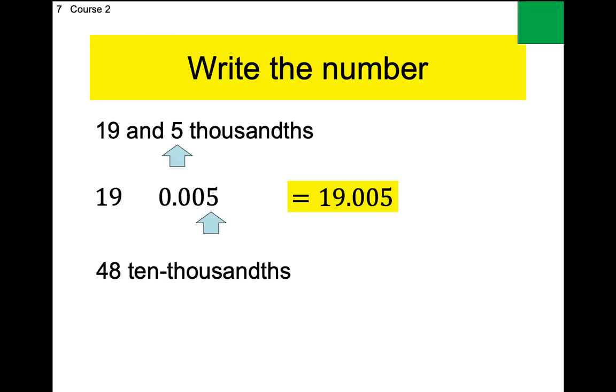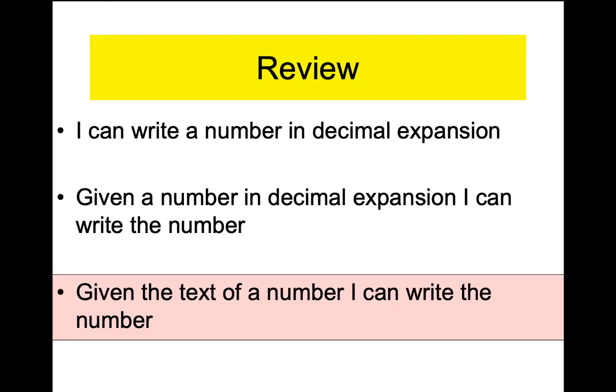That means there's no hundredths and there's no tens. So that means 2 zeros with a leading zero. So 0.0048. How many people beat me to that? My bad. Oh, man. Good. Because that's it.